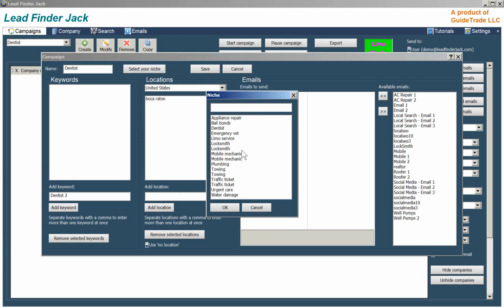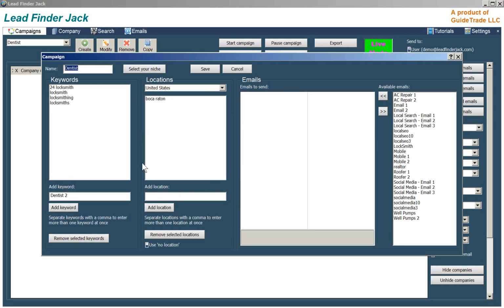I got that question actually from somebody else. Can we also add niches? At this point, no, but we might be able to do that. That is something we can consider. You saw duplicate niches, yes. I entered them 2 days ago, and I made some errors, so they will not be duplicates.